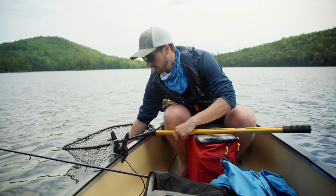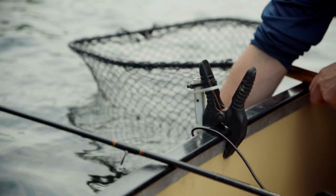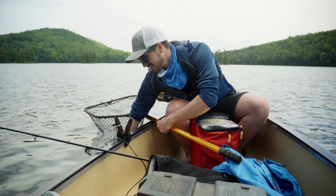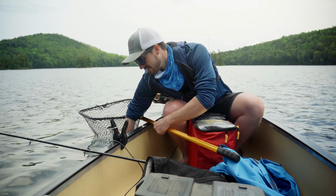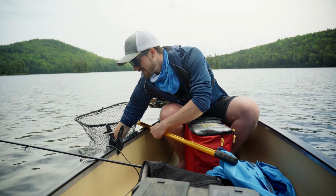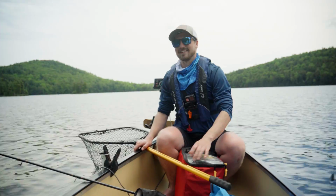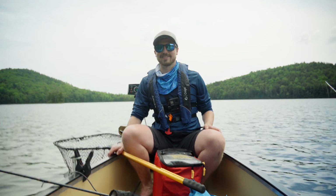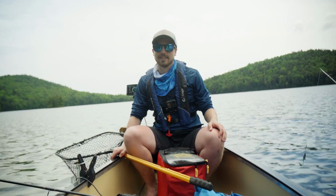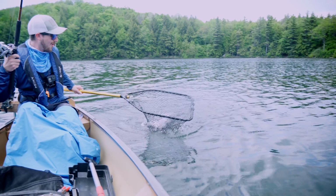I'll give you guys one more look. Look how beautiful that little guy is. I'm gonna put him back down. There he goes. There he's swimming down. Straight down. That was awesome. That was so fun. It's awesome just being out here. Still mulling out here. Really great day today, just trolling some spoons around, so pretty good time.